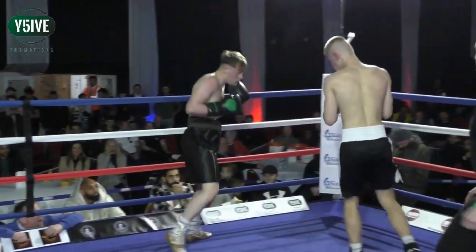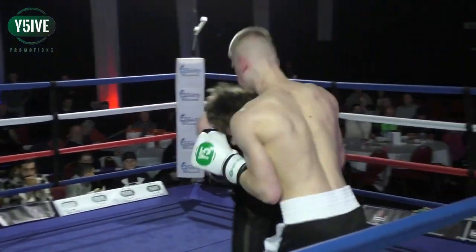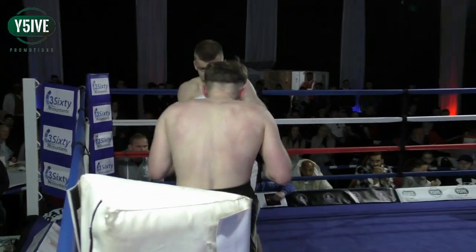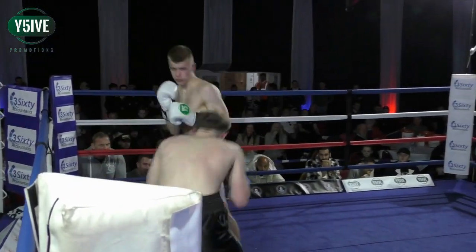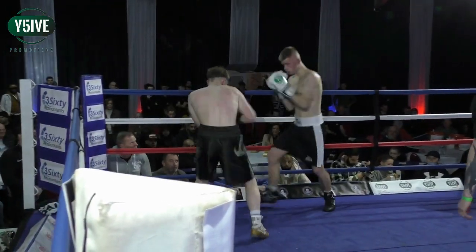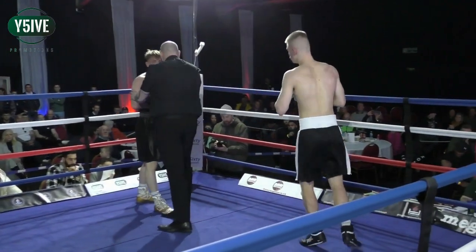He's keeping his head tucked down, looking to work the body of Kujawa. Kujawa, for his part, looking to keep that range. But Nash pushing in, looking to bully him. There's the left, right, left of range from Kujawa. Nash, for his part, little right hand over the top. Nice, busy opening round to this bout.